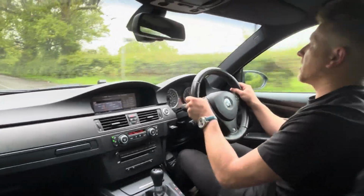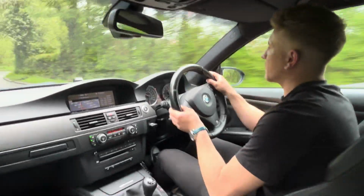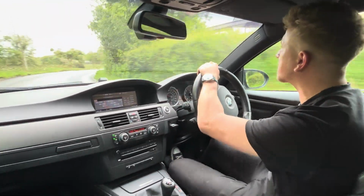Much more than enough power. The ride control, the chassis control is phenomenal. It really is. It's really with you through these bends. It doesn't feel like it's going to spit you at any point.